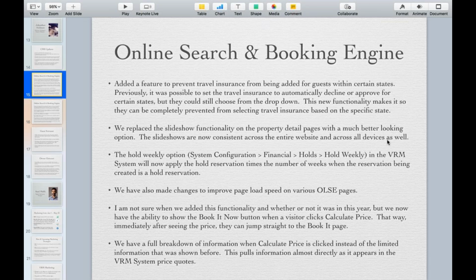There was the hold weekly option, which I've shown where you can find within the VRM system. That will actually apply the hold reservation fee times the number of weeks when the reservation is created as a hold reservation. So if you have a hold fee, that will be applied based on the number of weeks instead of only being applied one time. We've also made changes to improve the load speed for the online search and booking engine, as well as other parts of our system.